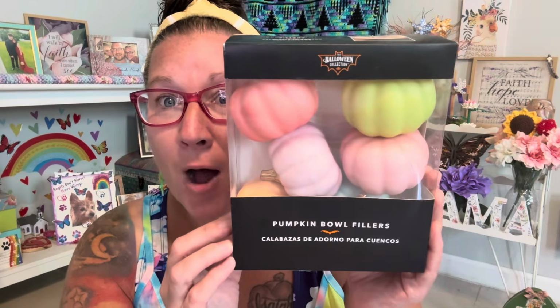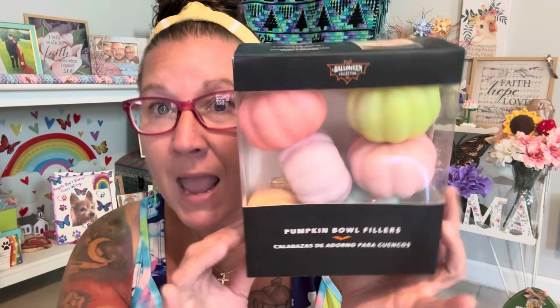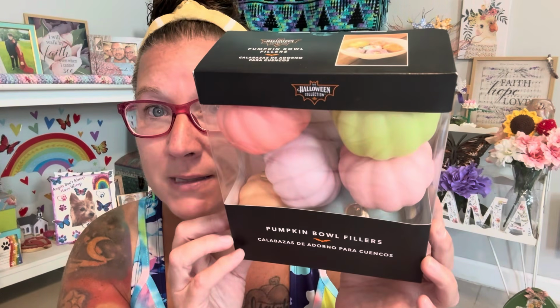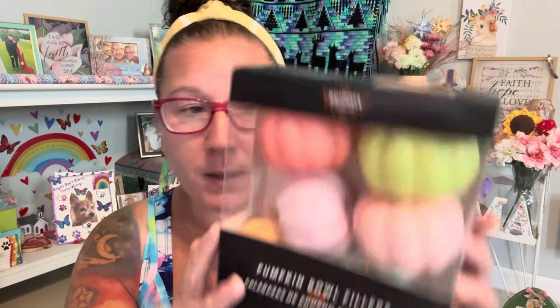And then they had a box of these. They had multiple different varieties of them. And I picked out the pastel ones. Nobody was actually touching these, and I was quite surprised because they're beautiful. This was $3. And no, was it? This could have been $4.99, but there are 6 pumpkins in here.